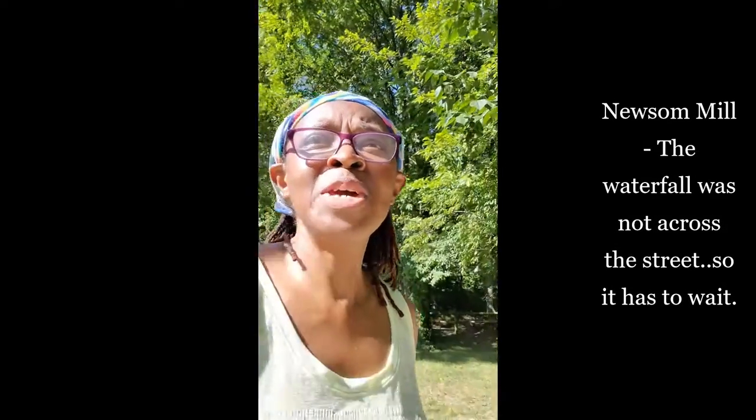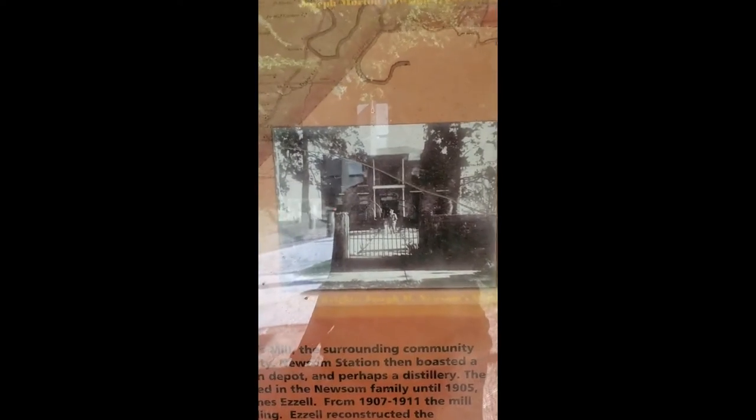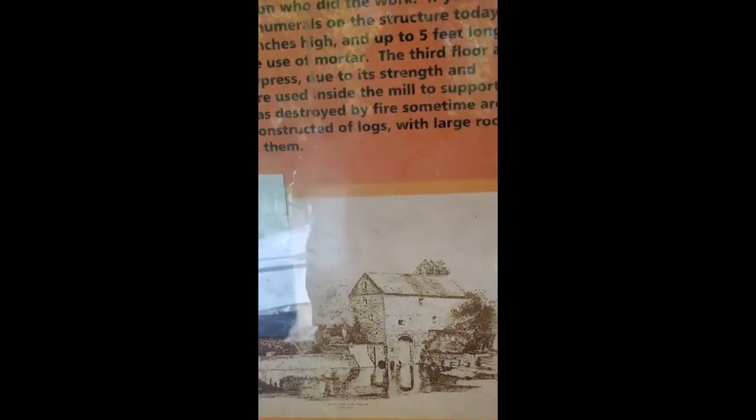Well, guys, we've made it to our next destination. This is Newsom Mills. This is a state historic area as well. According to what I'm reading in front of me, the Newsom family originated from Virginia in the late 1700s. And this area, the mill that you're going to see momentarily, was constructed by Joseph Newsom, it says, in 1862. On the board here, you can see what it originally looked like. So that's the house that used to sit here. This is old Newsom Station, and this is the old mill right here.